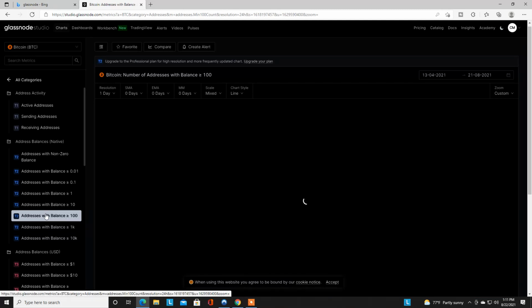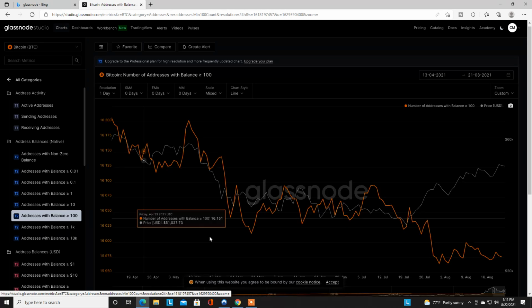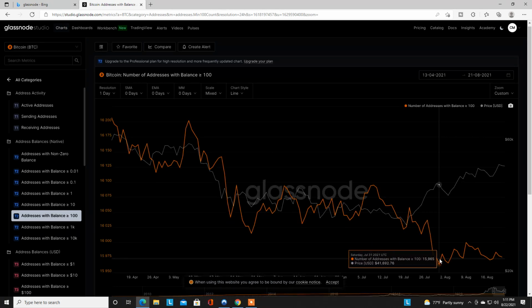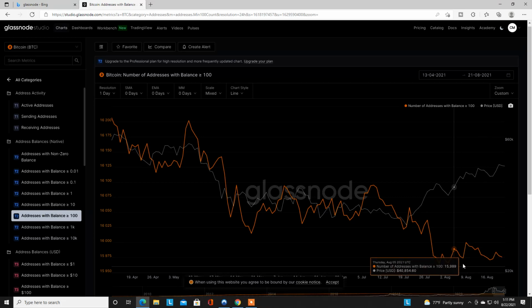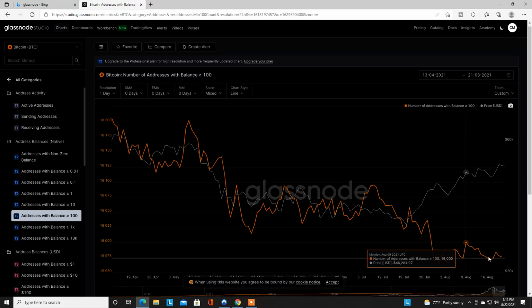Next one's going to be 100 or more. 100 or more has been pretty flat down in this area. We bottomed out around 15,965 addresses with 100 or more. And right now we're at about 15,976. Okay, so keep an eye on that moving sideways.